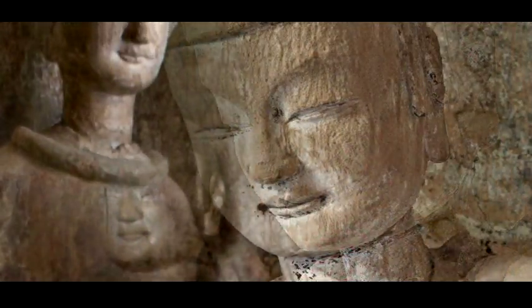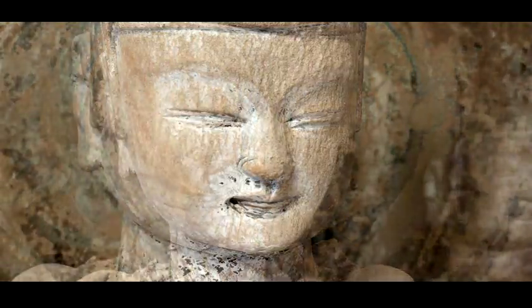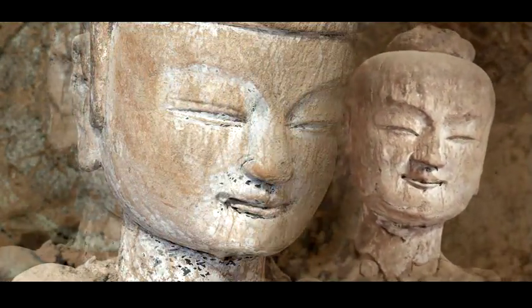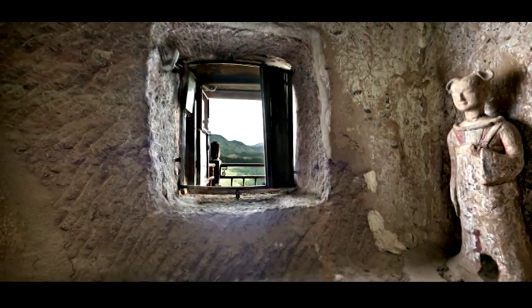Looking at these figures, we not only marvel at their artistry and the miracle of their survival, but also can imagine the devout pilgrims who over the centuries came to Maijishan and entered this cave to worship, meditate, and seek enlightenment.